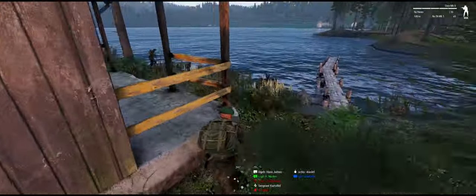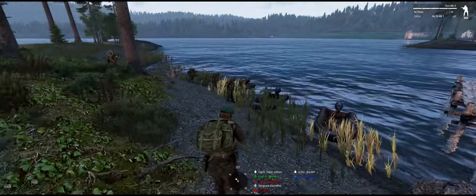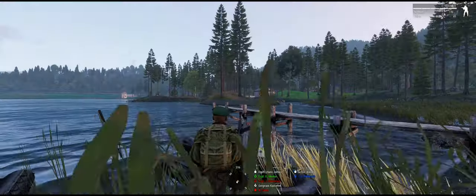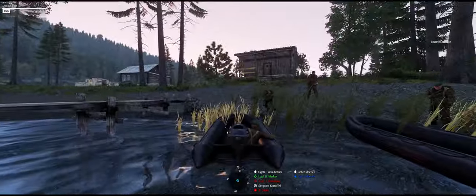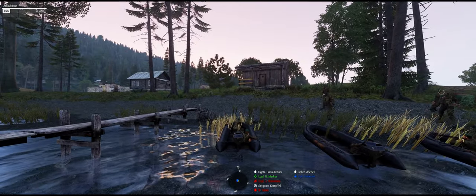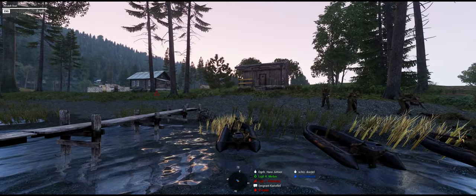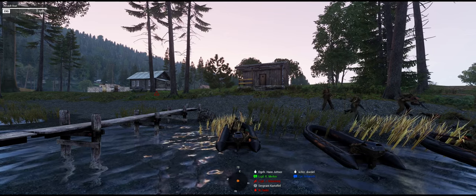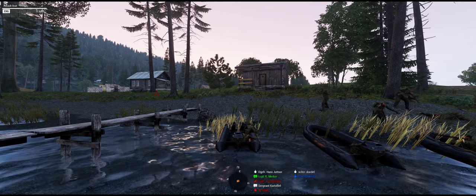Save room for Merker in this boat so he can work on the wounded. Where am I putting him? Second in the middle boat. First in the far right boat. Second, middle boat. Wounded in the right boat. Milo, yeah. Alright. Who just put an explosive there? Wounded in the left one.